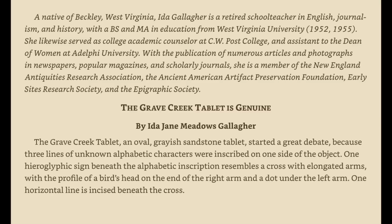A native of Beckley, West Virginia, Ida Gallagher is a retired school teacher in English, journalism, and history with a BS and MA in education from West Virginia University. She likewise served as a college academic counselor at C.W. Post College and assistant to the Dean of Women at Adelphi University. With the publication of numerous articles and photographs in newspapers, popular magazines, and scholarly journals, she is a member of the New England Antiquities Research Association, the Ancient American Artifact Preservation Foundation, Early Sites Research Society, and the Epigraphic Society, which we're very familiar with now.